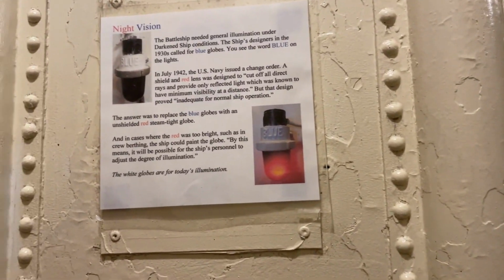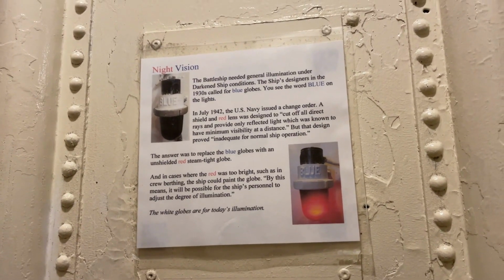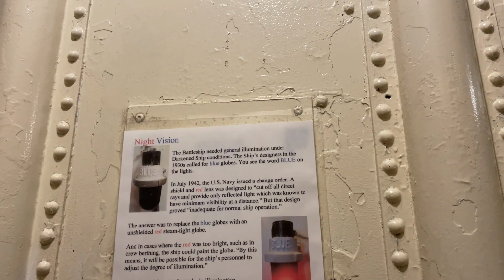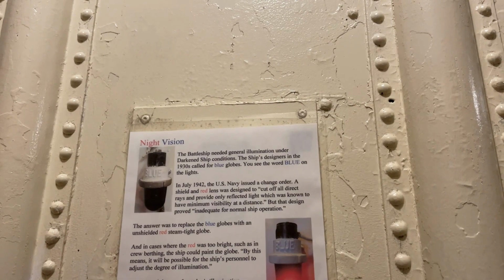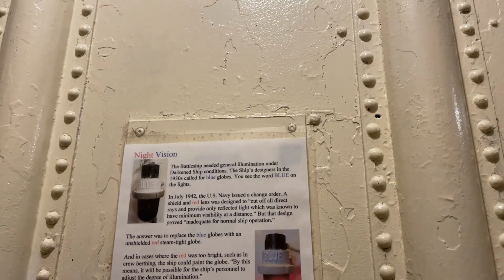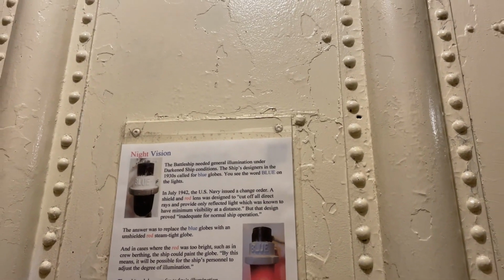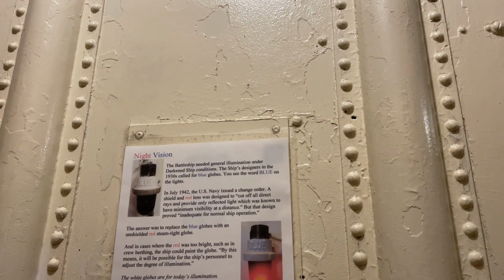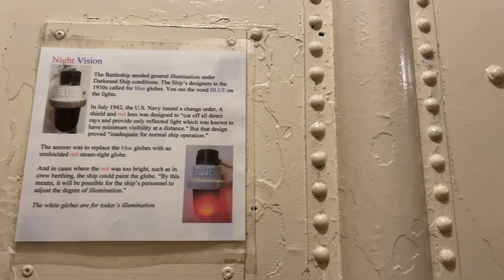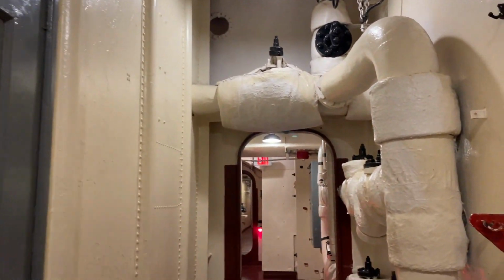So, battleship needed general illumination under the darkened ship conditions. The ship's designers in the 1930s called for blue globes. You see the word blue on the lights. In 1942, the U.S. Navy issued a change order. A shield and red lens was designed to cut off all direct rays and provide only reflected light, which was known to have minimum visibility at a distance, but that design proved inadequate for normal ship operations. This one says blue. The ones that are white are for today.